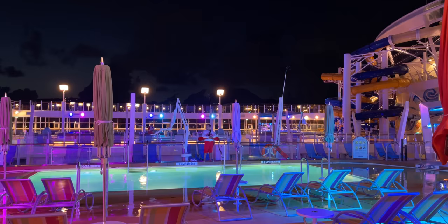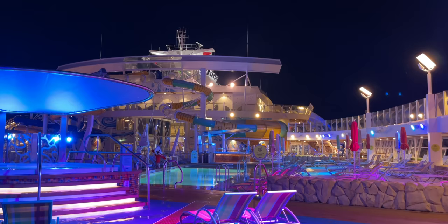I know it's like 7 o'clock, but there's absolutely no one on the pool deck. And it looks so pretty. I mean, can I say a pool looks pretty? But I guess everybody's getting ready for dinner, so.